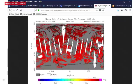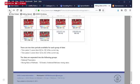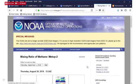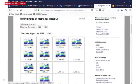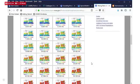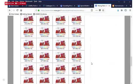We have some missing data here and here and here. I guess this straight line across is missing data. But then let's look in the afternoon on METOP2. And there you go. That's where you started getting the whole northern hemisphere blacked out.